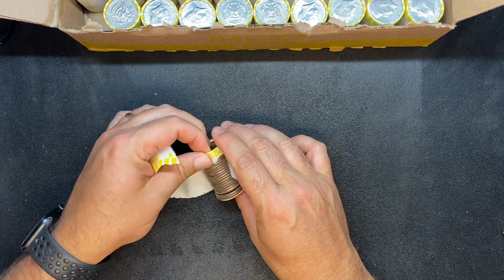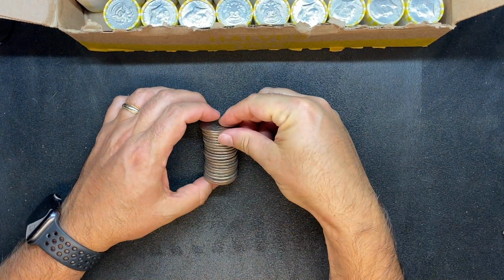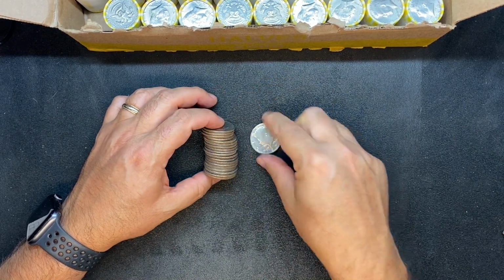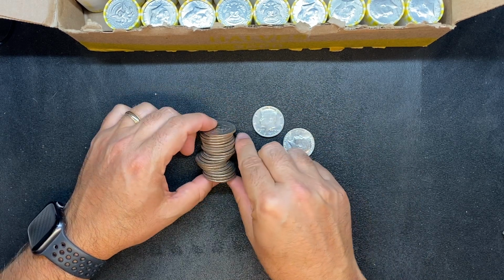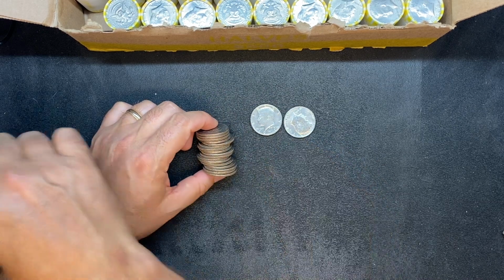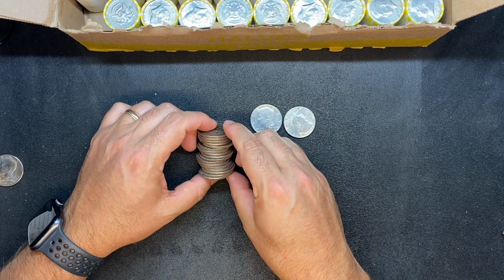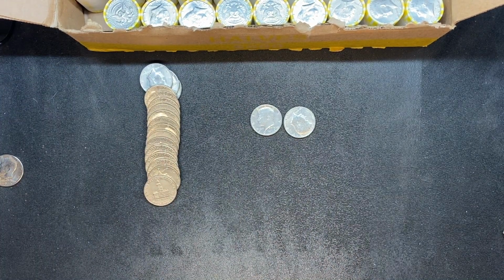Something dark in here. Let's see. You're kind of dark. You're just a 1971 though. And that's just a bicentennial. All right, well, nothing in this first roll. It's a 71D we'll put under the scope a little bit later. But we'll just go through these and keep on going through the rolls. Hopefully we find something soon.